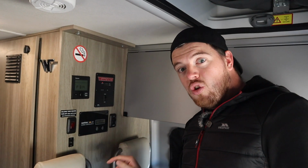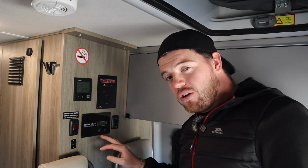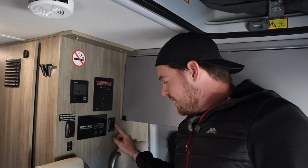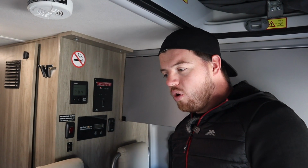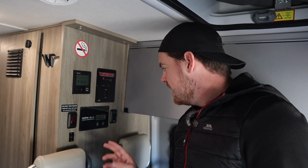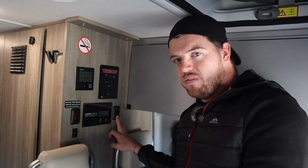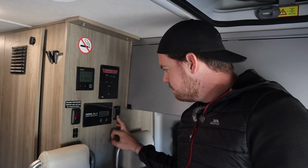Just above the two back passenger seats, we have what I call the control wall. First up, the LP valve. This is for our heating, hot water, and also for our cooker top. This van has an integral LP tank, and it's not replaceable. You get it filled up instead of replaced. So we have a valve here that needs to be on to work the appliances, and also a valve outside which stays on all the time.